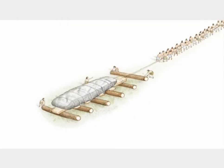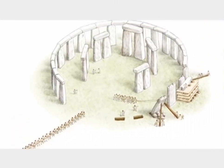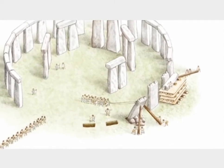But we assume that these people were good carpenters and so therefore could make wooden sledges, which they would have pulled the stones on rollers, and again would have used some sort of platform or scaffolding of timber to get the lintels up to that amazing height.